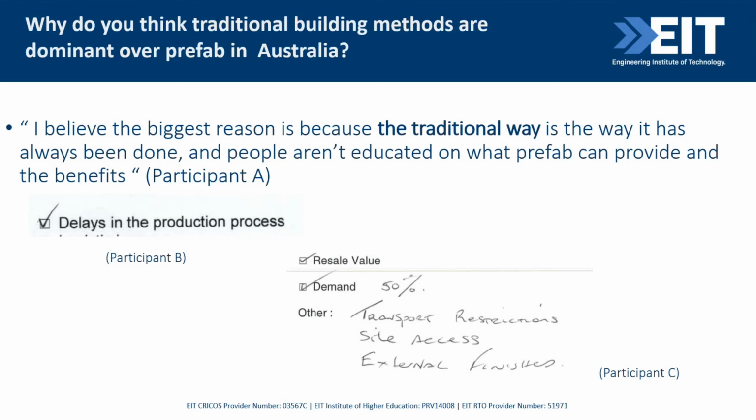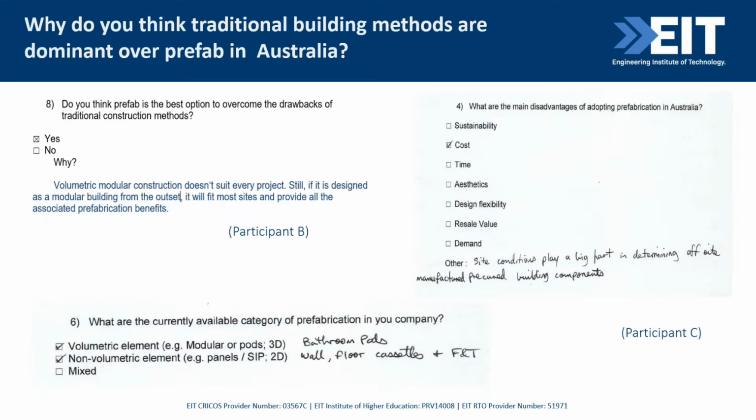Here is another illustration about the biggest reason: because the traditional way is the way that's always been done. This is what participant A mentioned. And people aren't educated on what prefab can provide and its benefits. Sometimes it's another challenge. And here we're going to have all these slides for you to go through in detail. I know we have limitations from our side regarding timing, so we leave these results with you.